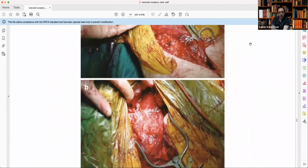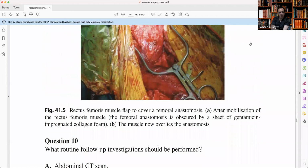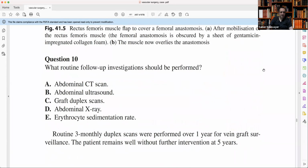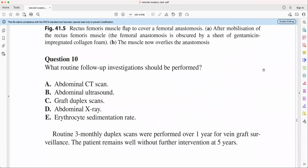Let's go to the last question so we do not stay here longer. Hamadia, you are with us. Let's continue here. So, follow-up CAT scan. Which routine follow-up investigation should be performed? Abdominal CT scan, abdominal ultrasound, graft duplex scan, abdominal X-ray, ESR.